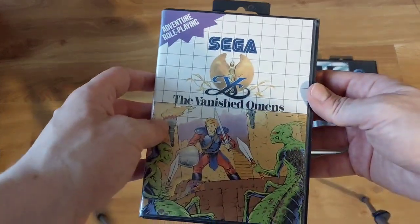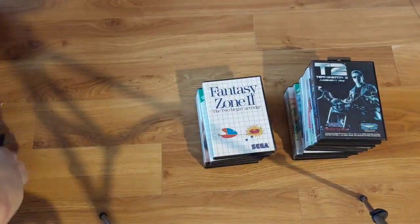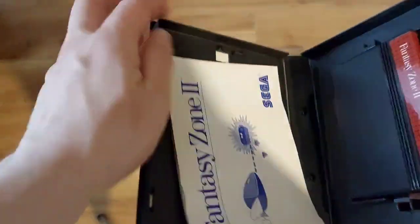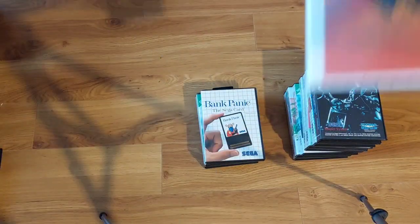And we have another RPG, Eastern, The Vanished Omens. Can't remember if this is US or PAL, but I'm digging through it. Not easy to find either. Fantasy Zone 2. This is European. Ooh, manual wants to fall away. Solid follow-up to the first one.